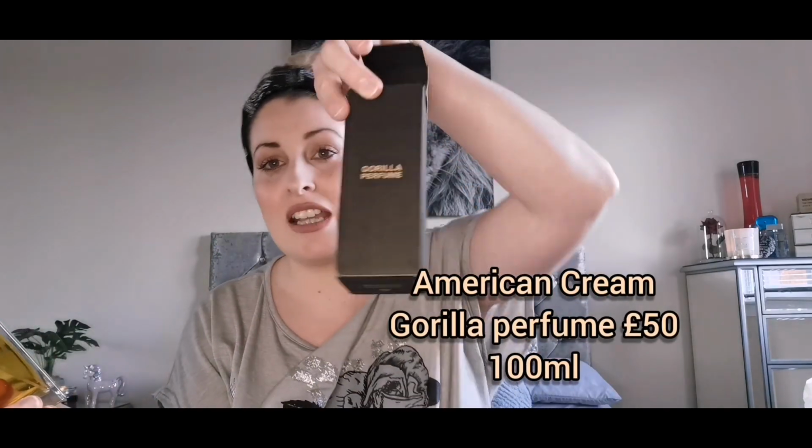Keeping with the American cream theme, this I didn't buy myself with my haul. This was purchased for me. This is a really early Christmas present from my partner, and this was one of the Gorilla perfumes, and it is the American cream one. Oh my God, I love this. If you love American cream, you need to get this perfume.